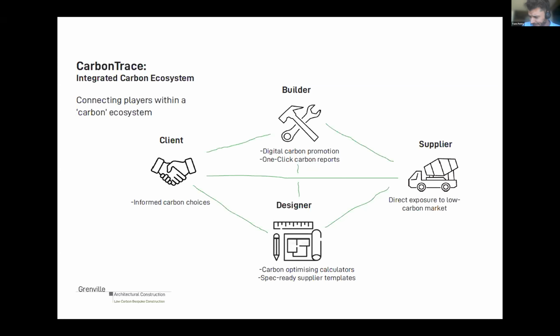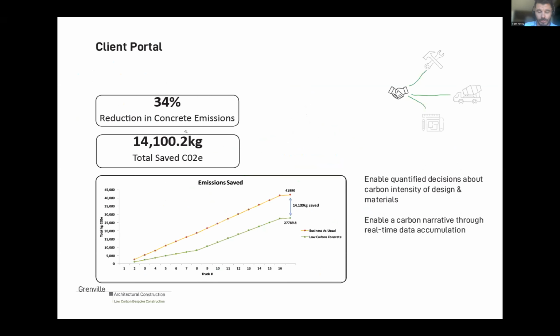Fundamentally, the builder has got too much on their plate to do carbon in the way it really needs to be done. Even I ran out of steam on this a bit, so it's got to be super simple for the builder. It can't be another process. It can't be another whole engagement or cost. So how can this thing run in the background and accumulate data in an automatic way? So connect all these dots, and so this is real data.